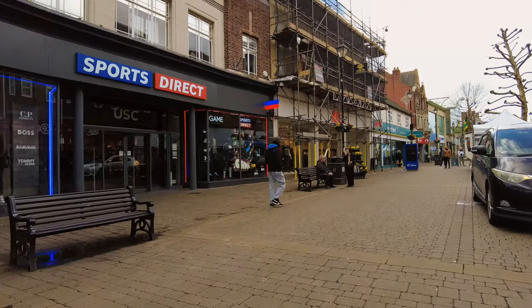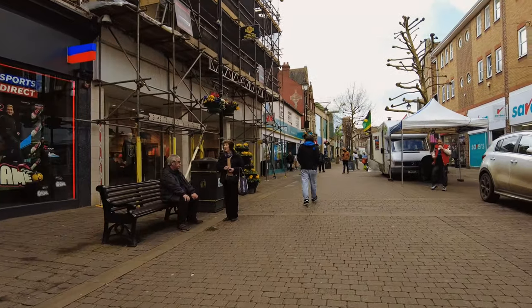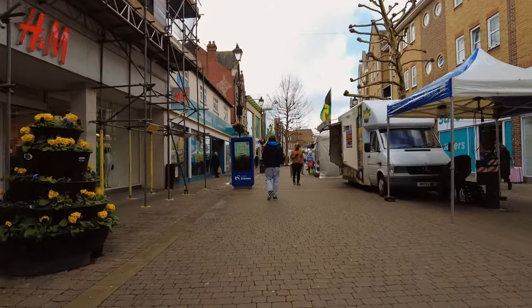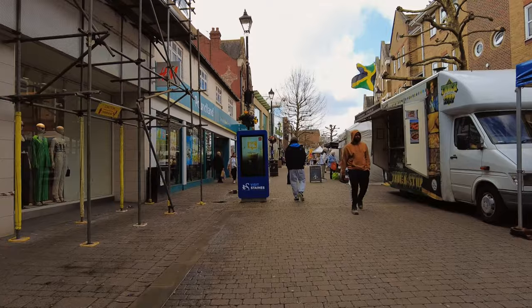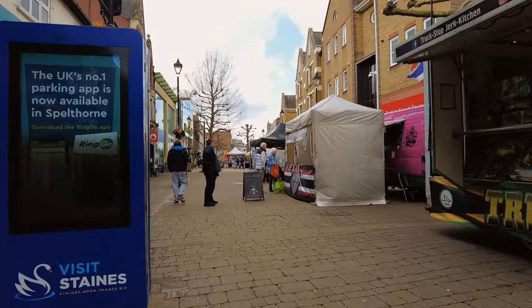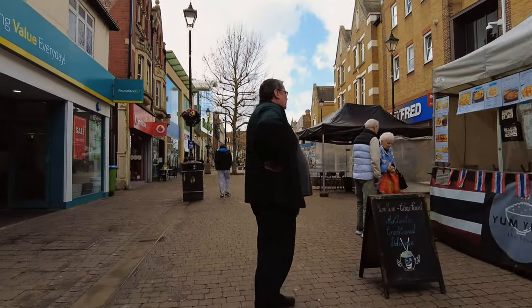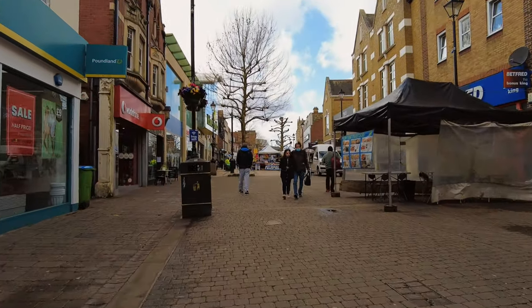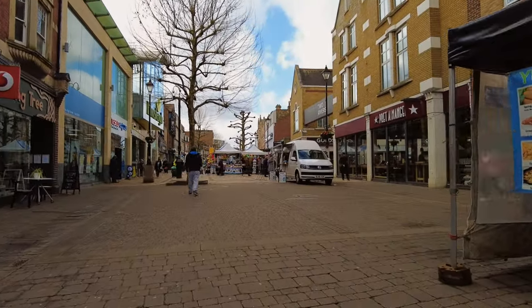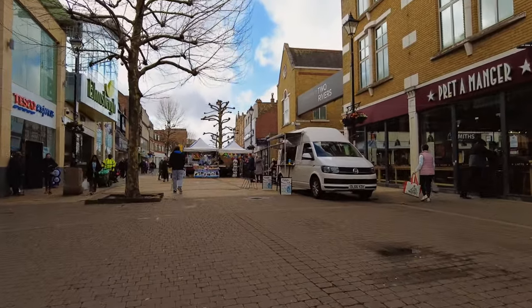So we're just walking up and down the high street, having a look around. It's quite busy. It's a Wednesday as well, so I think it's market day. Well, it is market day, that's why all the market tents are out and about. Mainly street food, a few other bits and pieces. You can get your keys cut over here as well.